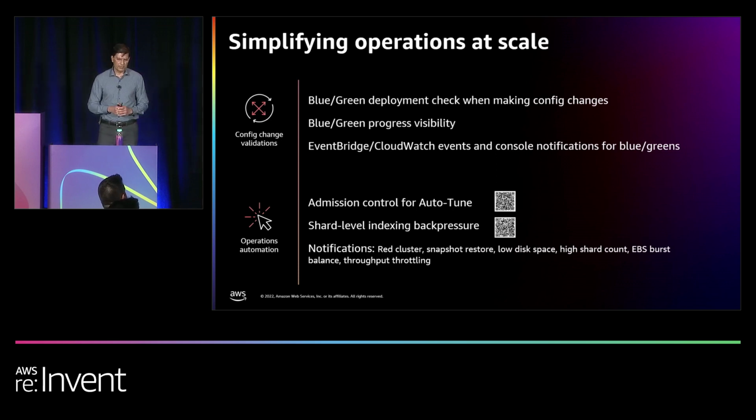The second thing that we focused on is improving the resiliency of clusters when they're operating at scale. There were two key innovations that we delivered in the past year on this. The first one was admission control, and the second one was shard-level indexing back pressure. Both of these work together in tandem.